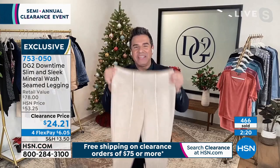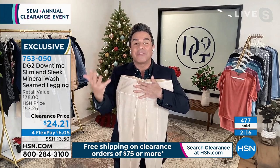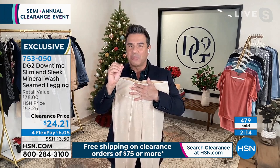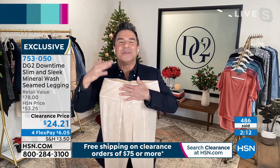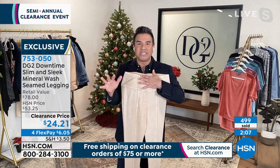And what I think is so special about these in particular, like, why these? Why would you want to pick up these leggings? Well, they are a French terry. And French terry is a fancy word for, like, sweatpants, right? So this is kind of the marriage of denim, sweatpants, and a legging all rolled into one.